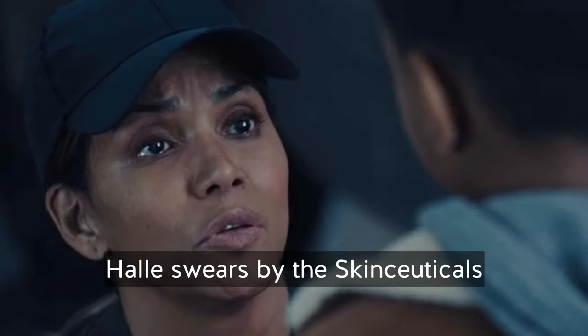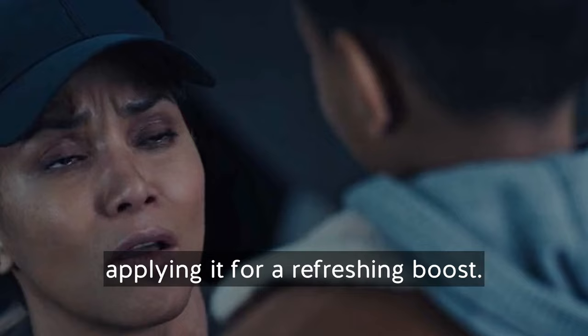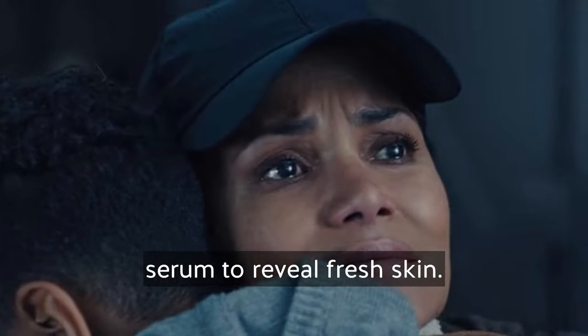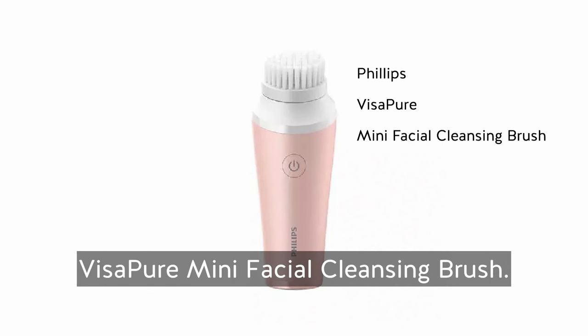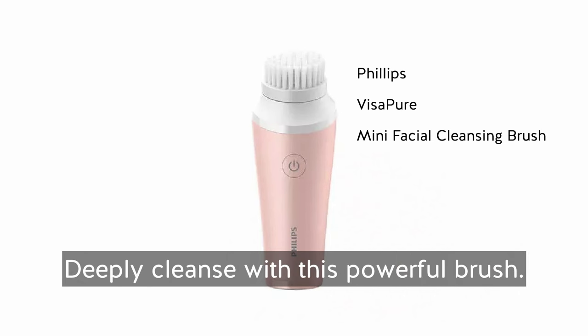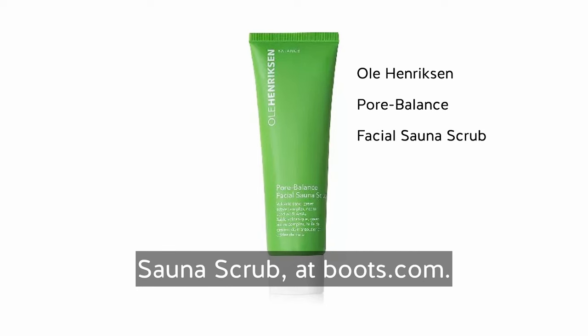Halle swears by the SkinCeuticals Hydrating B5 Mask, generously applying it for a refreshing boost. She finishes with a lactic acid serum to reveal fresh skin. Halle's favorite products: Philips Lumea Pure Mini Facial Cleansing Brush at Amazon, which deeply cleans with this powerful brush. Ole Henriksen Pore Balance Facial Sauna Scrub at Boots.com.